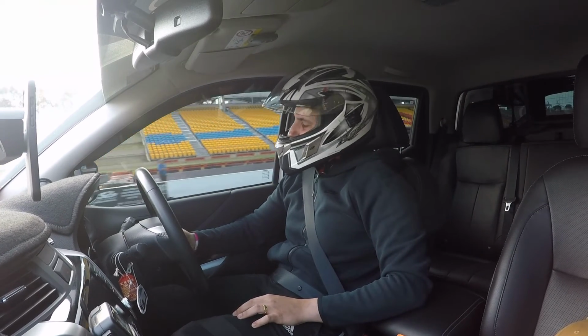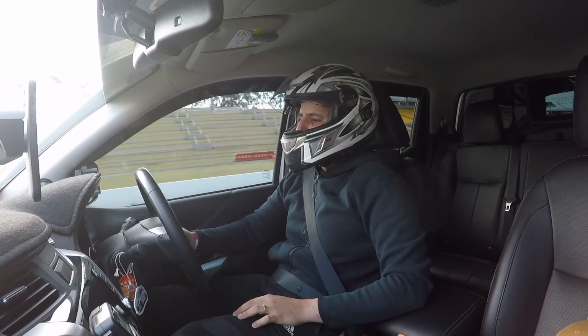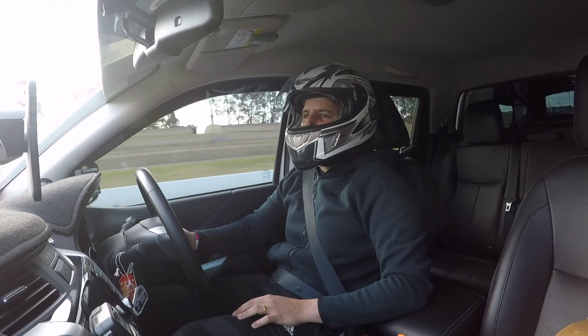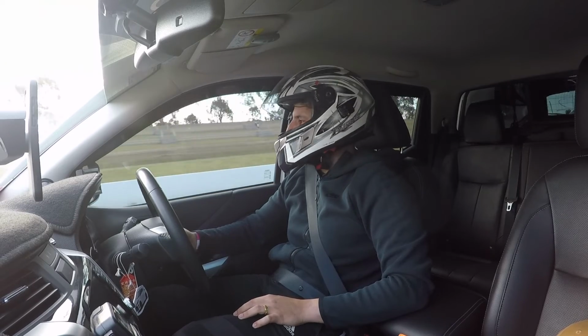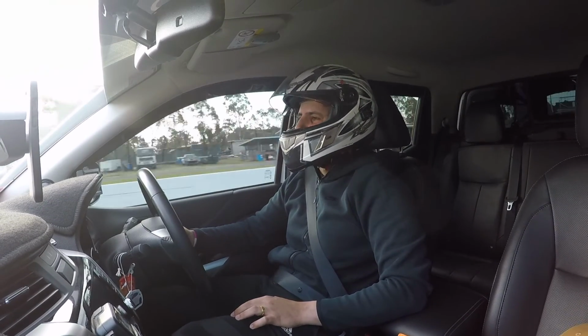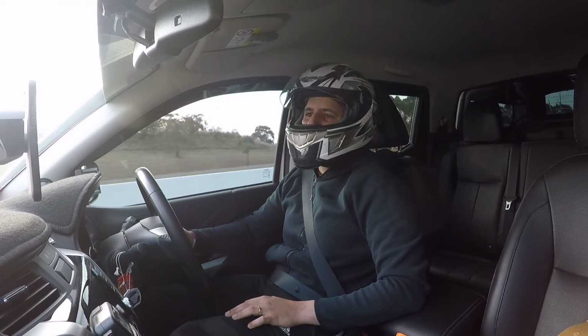Pulling away from Rob a fair bit. Changing up at 4.5 grand. 0 to 100, 11.4 seconds. That's an improvement. Across the line at 118-ish. 120, not bad.